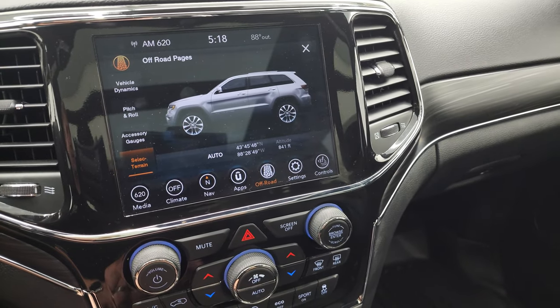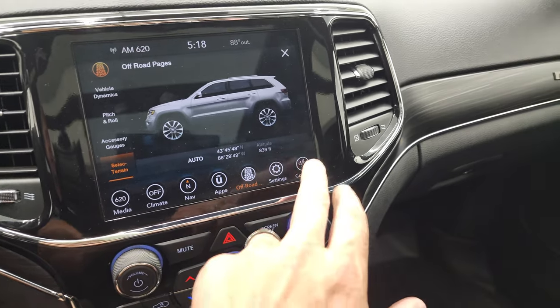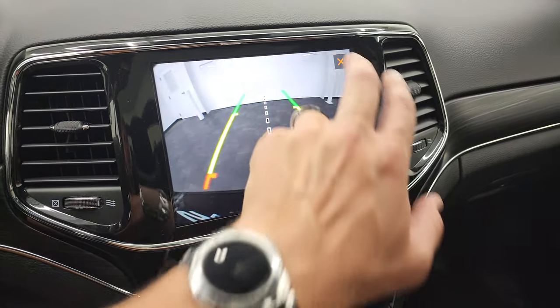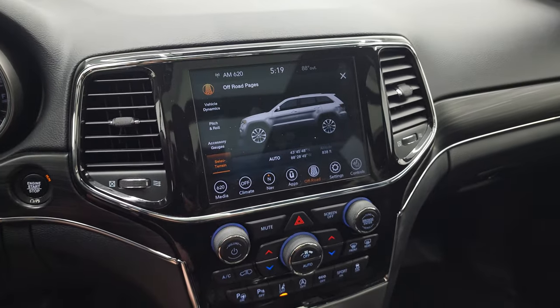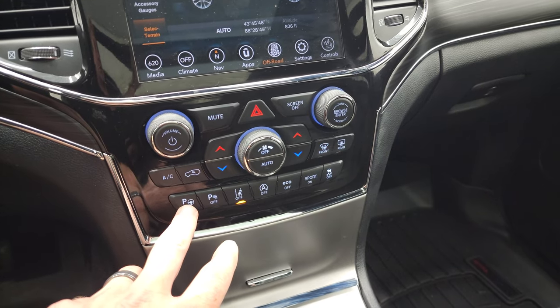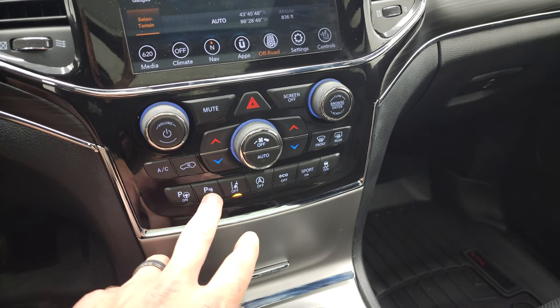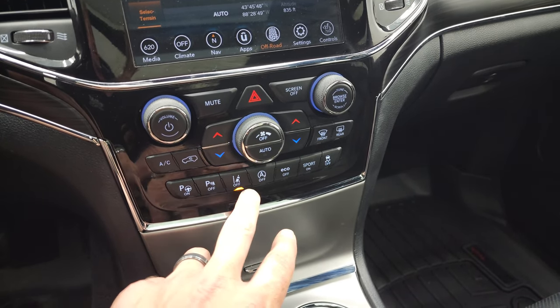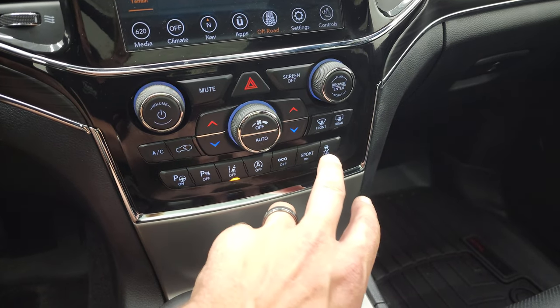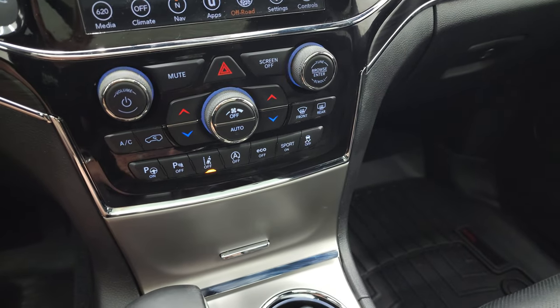And then, this is also where your controls are for your heated and cooled seats. You can check out your backup camera as well. And notice the nice piano black surround on the radio. Right here is your perpendicular and parallel park assist. Parking sensors, you can turn those off and on. It does have lane departure warning, start-stop capabilities, eco mode, sport mode, and stability control.